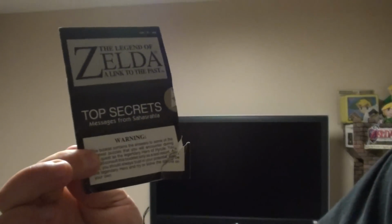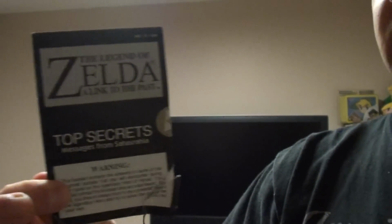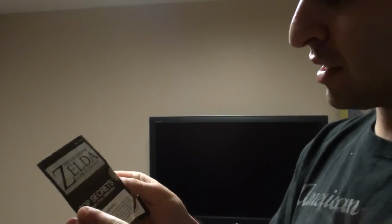I believe this might have been not the initial run, but I'm not certain. It came with this small Legend of Zelda: A Link to the Past Top Secrets. Messages from Sahasrara. I like that name. But this little book thingy has seen better days.